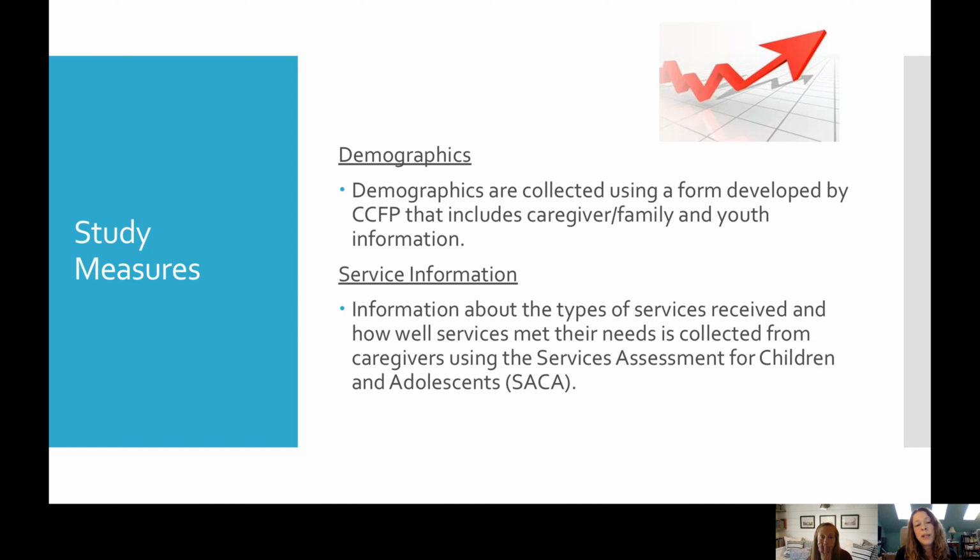We collect information about demographics. This is for both the caregiver, the family as a whole, and the youth. We also collect information about the types of services received and how well those services met the youth and family needs. We utilize the Services Assessment for Children and Adolescents for that part.